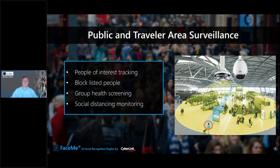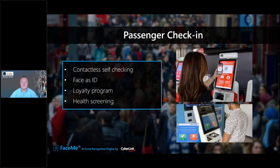So some of the use cases that we find in public travel, in airports and public transportation. So first, traveler public area. For surveillance, it can track and identify people of interest or blacklisted people. It can do group health screening. So it will call out anyone who's not wearing their mask or has elevated body temperature, and measure how many people are in one area, for social distancing and monitoring. That's a use case that is pretty standard and easy to implement in the current context.